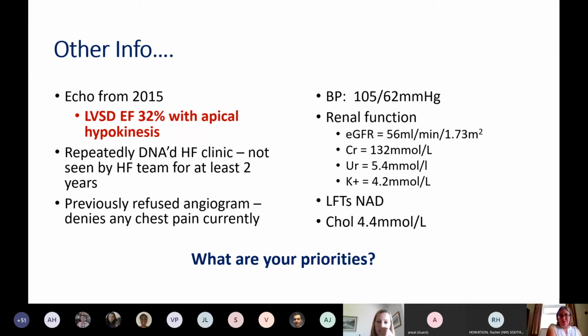So his blood pressure is 105/62. Renal function, he's got stage 3 CKD with an eGFR of 56, creatinine is 132, urea is 54, and his potassium is 4.2. LFTs are normal, and his cholesterol is 4.4.